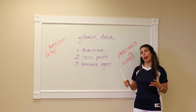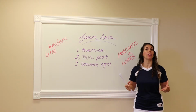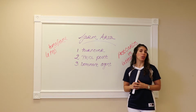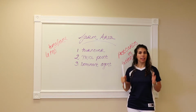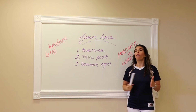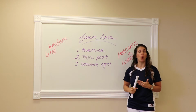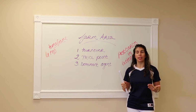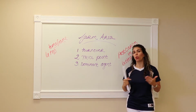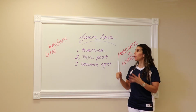I also get asked from my existing agents, what's the time frame that I should consider when I'm going after a farm area to calculate whether or not it's profitable and if I'm getting the results that I want? My answer is always, you want to give it at least 6 months. 6 months consistently for you to track whether or not you're getting calls, whether you're getting face-to-face appointments, whether you're getting closings. Anything short of 6 months, you're really not giving yourself a fair opportunity or a fair shot, especially when you're considering farm area.